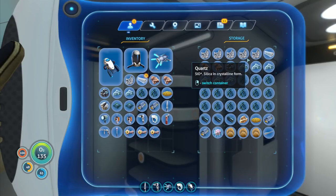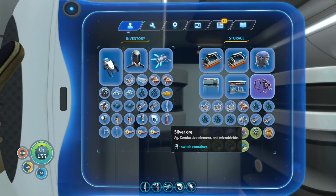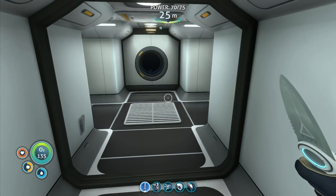And now, how many silver ores have I got? I got loads of quartz. There is no silver ore in there. What about you? Have you got any? There's more quartz there. There is one silver ore. This is all I've got. That's not actually very good. I need more than this.